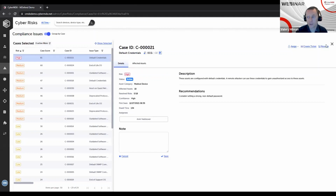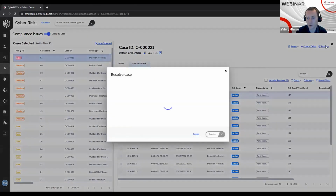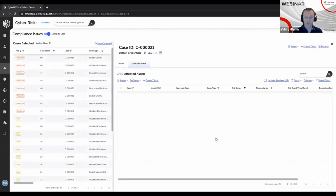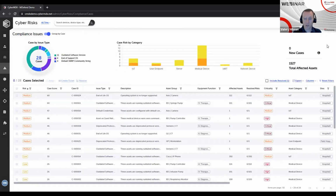We can resolve it here. So we can say, for this specific asset, I have changed its credentials. So resolved, resolution reason will be remediated, credentials changed, resolve. So this way, the system allows you to work with those risks, threats, compliance issues, to handle them, to have all of the information about them.